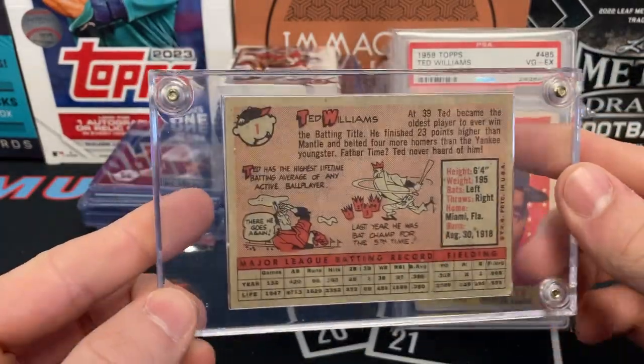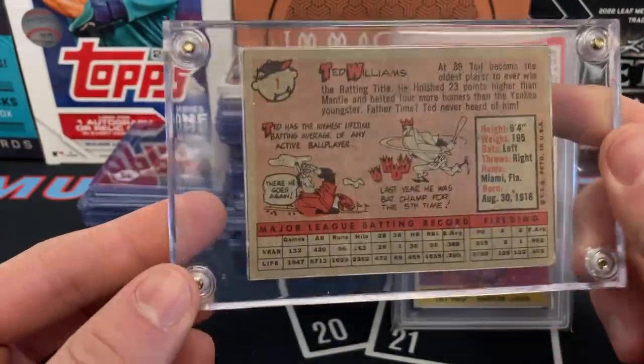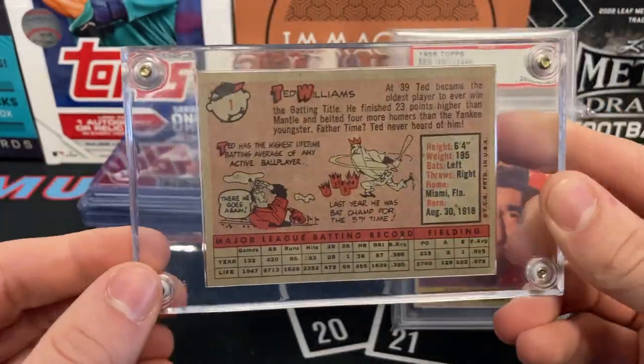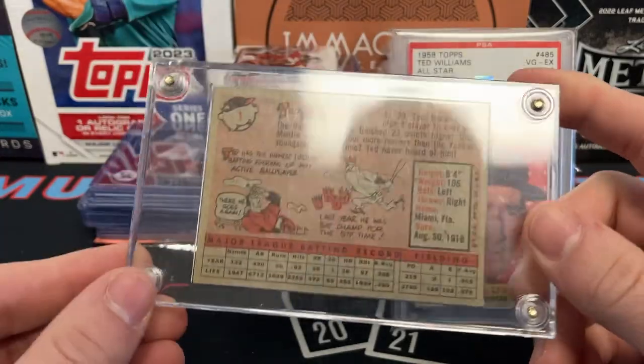Now, I know I've been burnt on a Ted Williams vintage card before. I got this from a vintage dealer at a card show. Not just some random Joe Schmo that walked in the shop. I've learned my lesson.